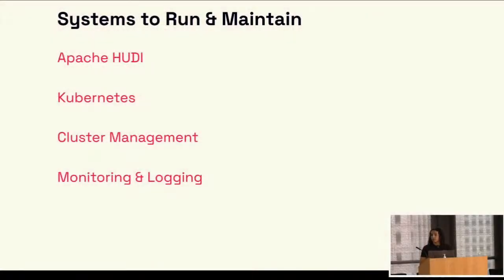And of course, you have to think about how you're going to monitor and log, because again, this is running in the customer's VPC. If things go down, I'm still responsible. My team is still responsible for taking care of this product, but we don't have direct access to all the machines where this data plane is running.